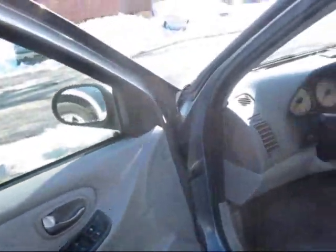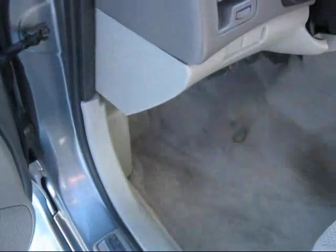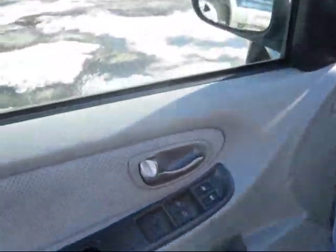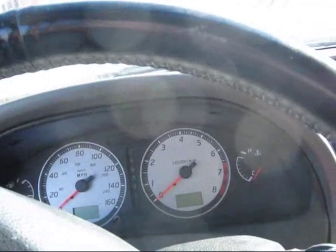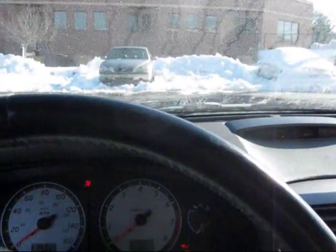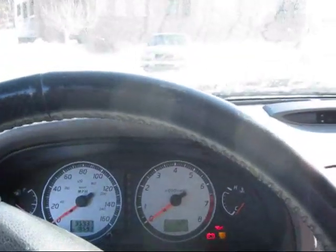It's first time checking out a 2003 Nissan Maxima. It's got a cloth interior. It's got power adjustment. Power recline. Power windows. Let's see how many miles this has. Okay, it's got 95,000 miles. And this one needs gas too. Let's start it up.